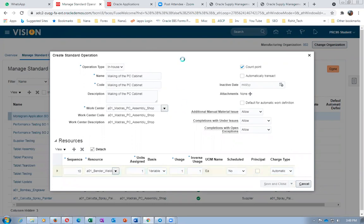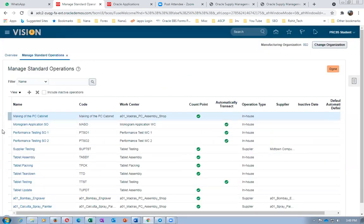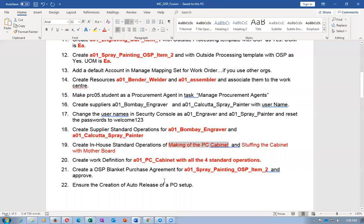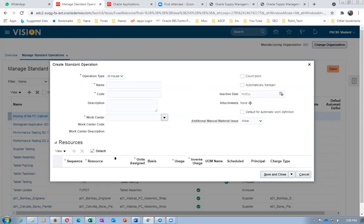Now scheduling is no because I have not enabled the time management. I have to learn it now. Otherwise, I would have done it also. The costing and lead time management, I will learn later on, and then I'll show it. The final standard operation is now fine: stuffing the cabinet with motherboard.